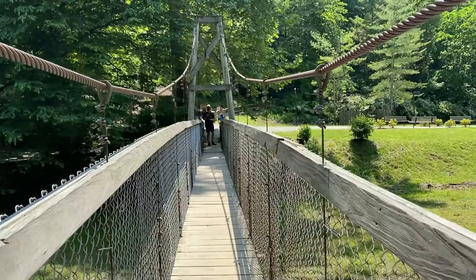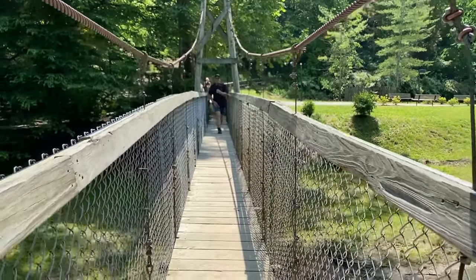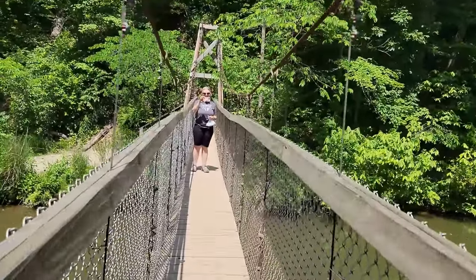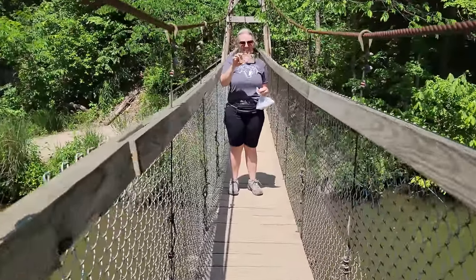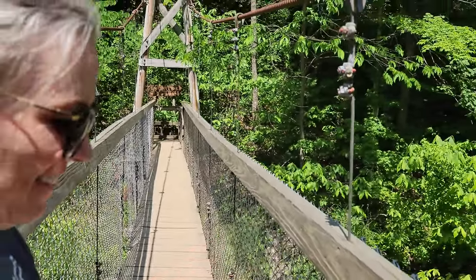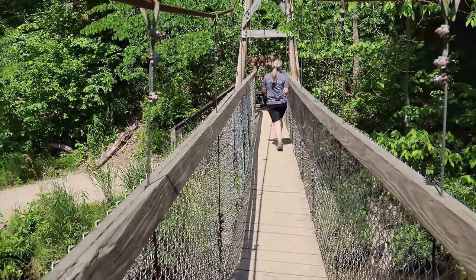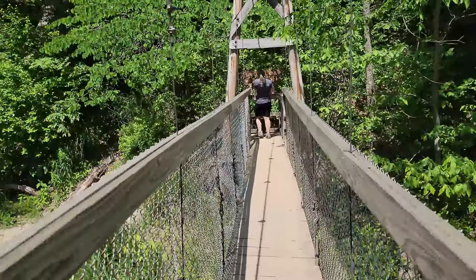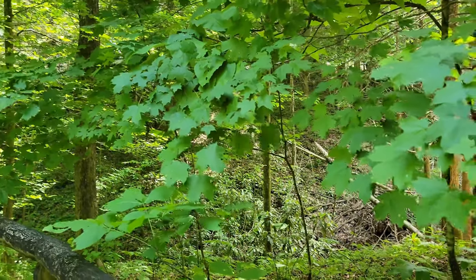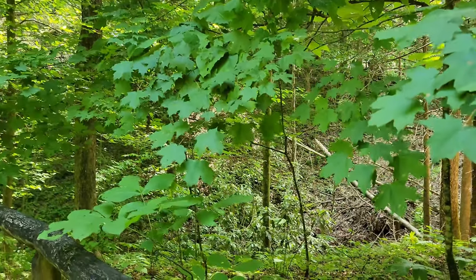Yeah, skip across it. Skip. Your turn. Woohoo! It's a pretty cool trail. Even the leaves wave at you. Check that out. Saying, hey, look at me, look at me.